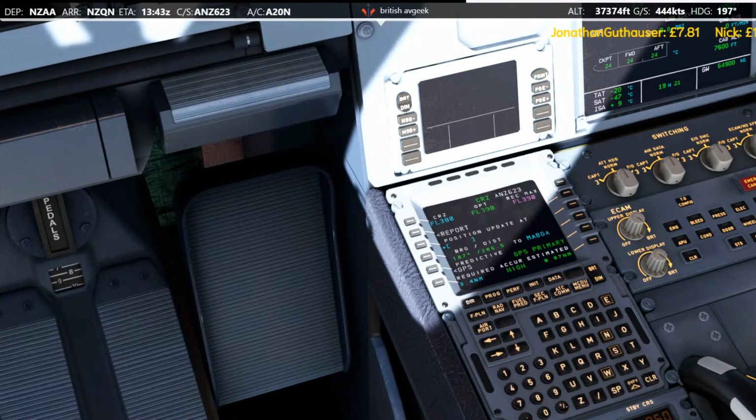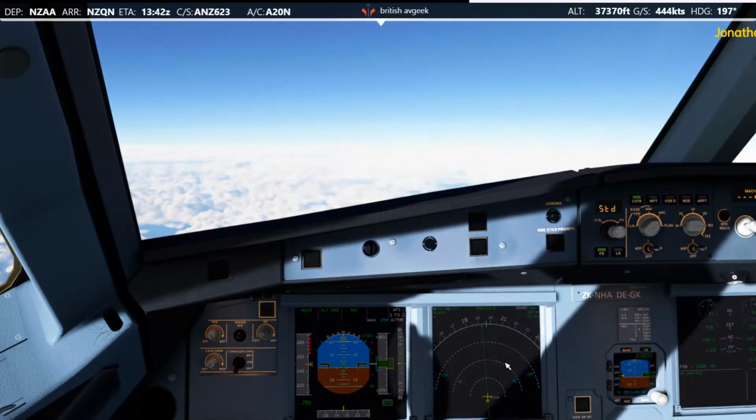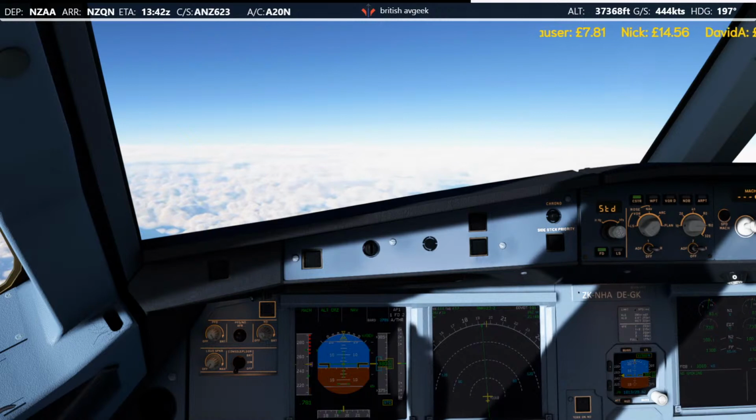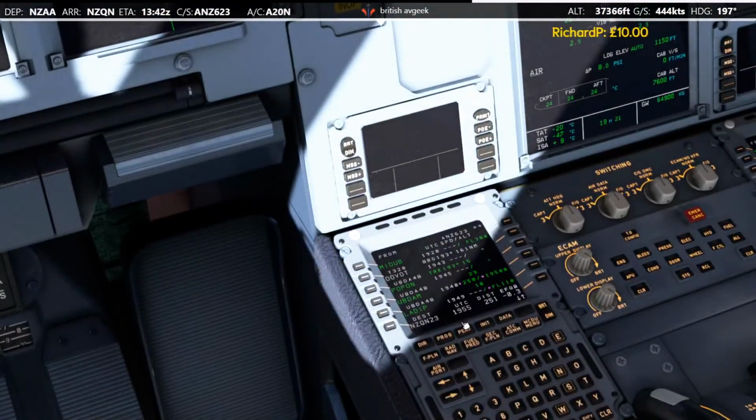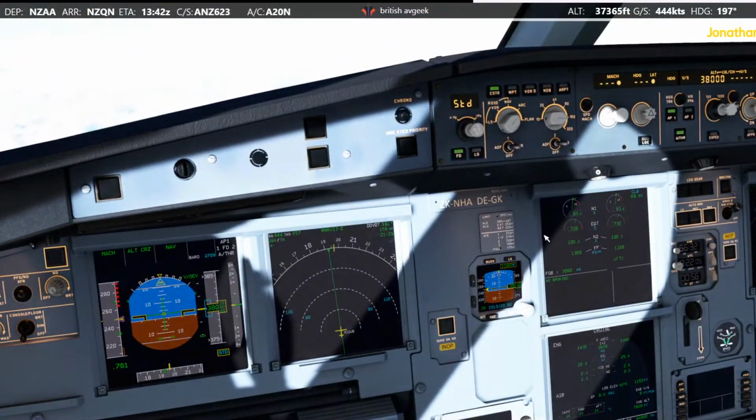Mabga. There we go. And that's about 206 nautical miles. Probably a little longer because of track. Mapca's the one that we want actually, to be fair, because once that says 100, we will start that descent down to 11,000 feet.